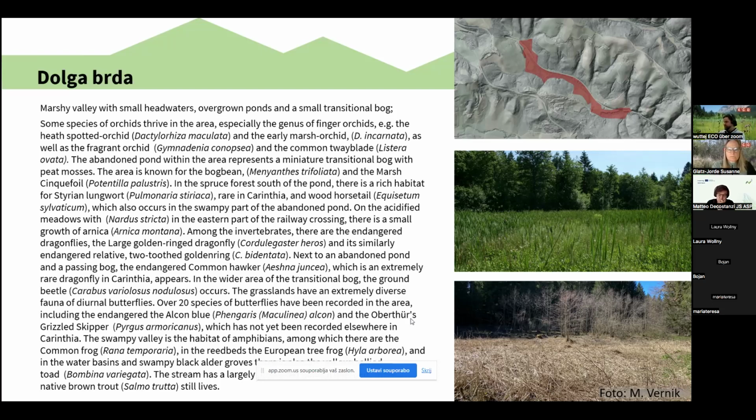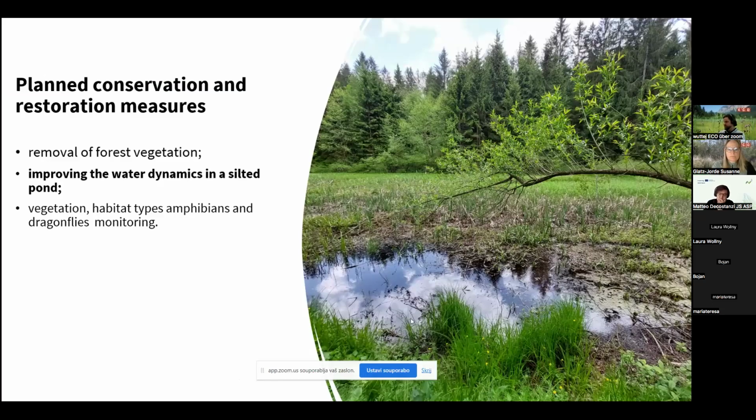The plant conservation and restoration measures in part of the surroundings of this pond were the removal of forest vegetation, and also some invasive species were detected, but mostly to improve the water dynamics in the silted pond, which was overgrown and filled with silt. And of course, we did monitoring of habitat types, amphibians, and dragonflies.